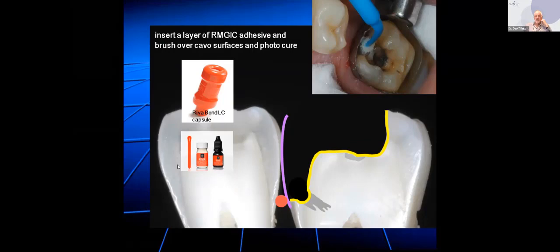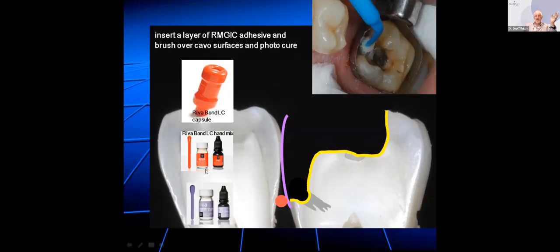You can use Reva Bond, which comes in a liquid powder ratio, which is not as good, because you've got to mix it. You don't get a good mix, and you've got to guess the liquid powder ratio. You can also use Fuji Bond if you've got that, or you can use the Reva Light Cured, which is a resin modified glass ionomer cement that uses a powder mix ratio. So any of these products work.